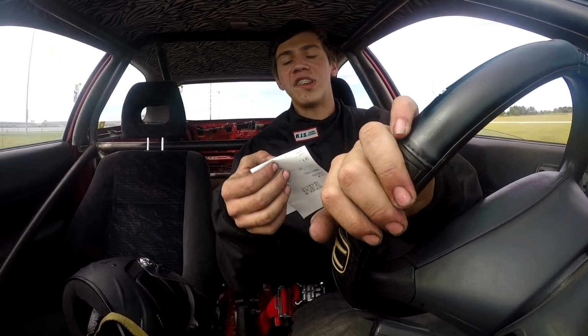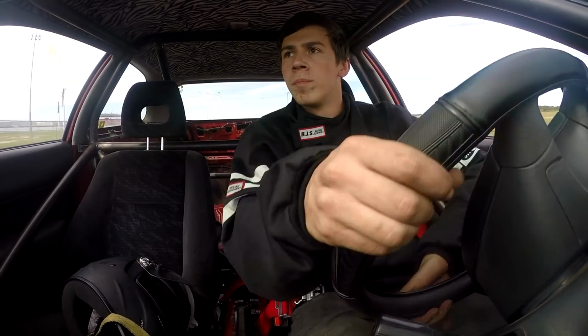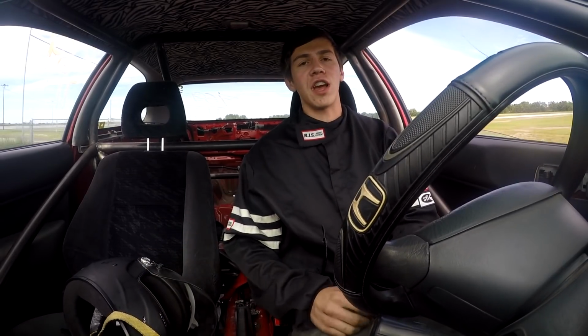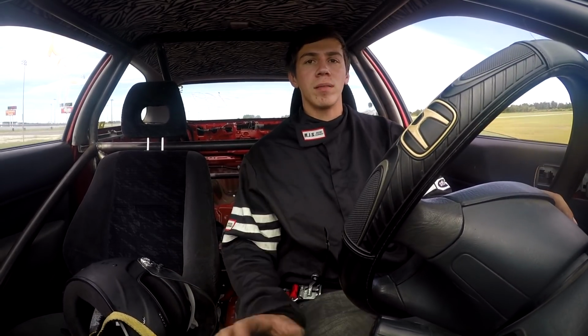Alright guys, so that one was a 10-4 at 141. I just need to get out of first and second gear faster. I'm just not used to this transmission yet. The gear ratios are so different compared to the old one. But she's still running. We're just gonna keep going at it. At least we're getting some cleaner passes now.